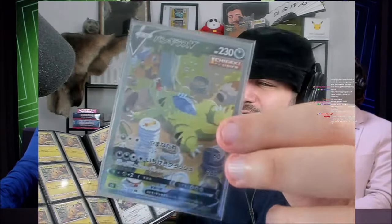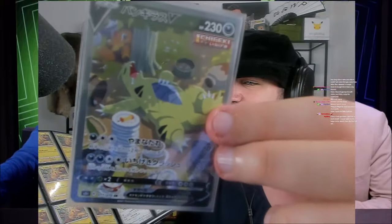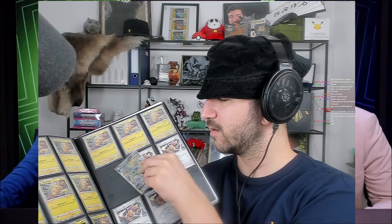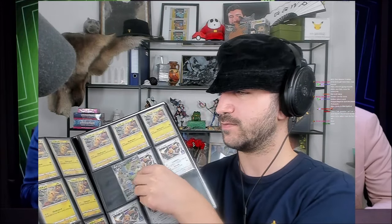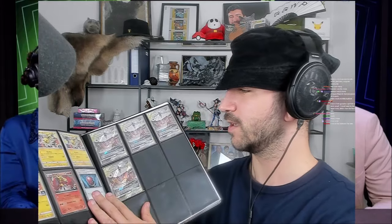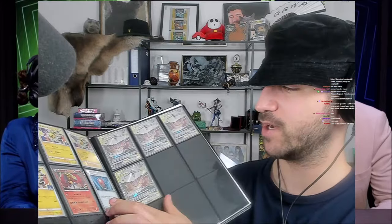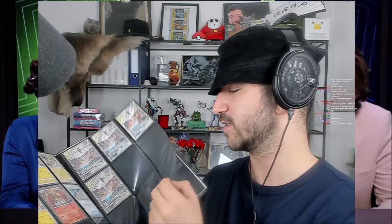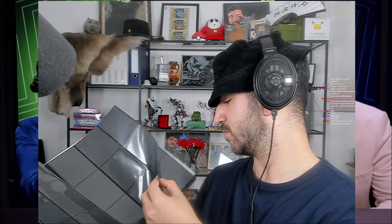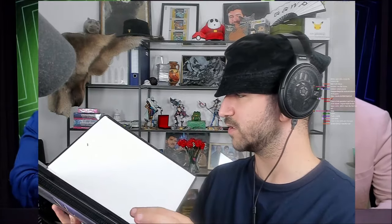Look at the Japanese cards, man. They don't fuck around, bro. Japanese modern cards are amazing. Then I have a bunch more of these, the Espeon Deoxys card. I just bought a bunch because I think that these type of cards are going to pop with time. That's it.